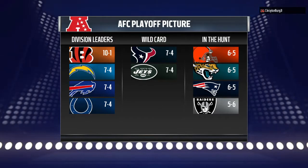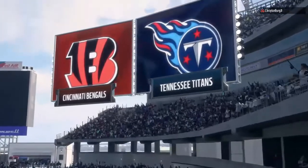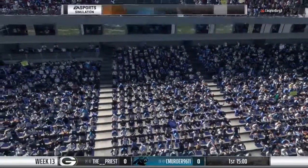Everybody, I'm Larry Ridley, and this is the NFL on EA Sports. Today's matchup features one of the best passing offenses in the NFL. The Titans are top 10 in pass yards. They're going up against the Bengals, who will need to be ready to cover a lot of space.